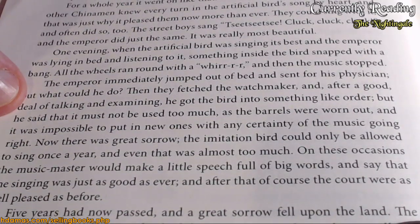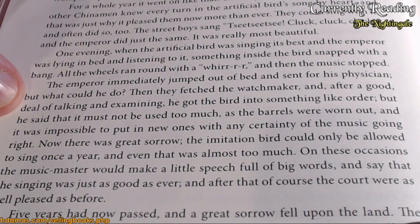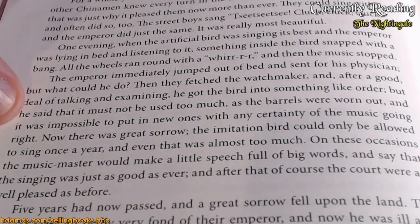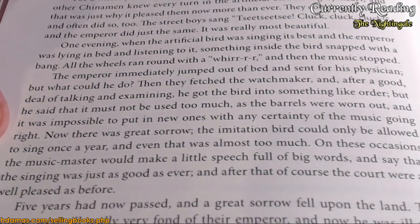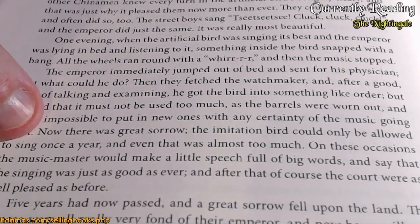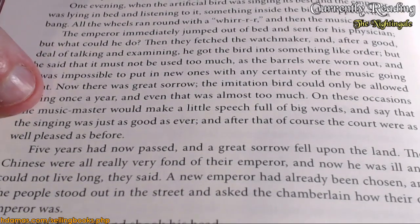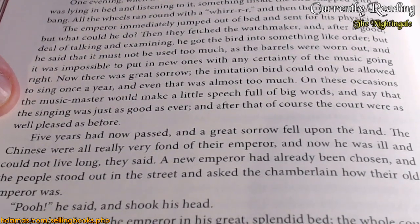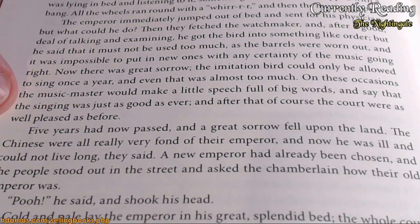The emperor immediately jumped out of bed and sent for his physician. But what could he do? Then they fetched the watchmaker, and, after a good deal of talking and examining, he got the bird into something like order. But he said that it must not be used too much, as the barrels were worn out, and it was impossible to put in new ones with any certainty of the music going right. Now there was great sorrow. The imitation bird could only be allowed to sing once a year, and even that was almost too much. On these occasions, the music master would make a little speech full of big words, and say that the singing was just as good as ever. And after that, of course, the court were as well pleased as before.